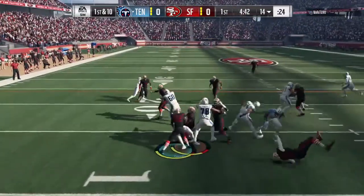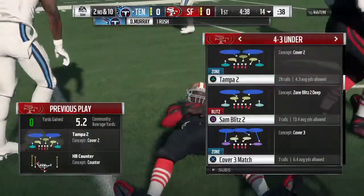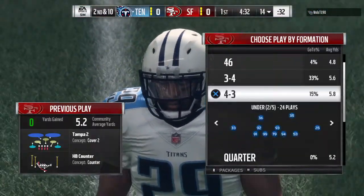Now here's the first carry for DeMarco Murray. And this defense feeling the encouragement. They stop him at the line of scrimmage on the first play of the afternoon. Call it no gain on the play, and it'll be second down.